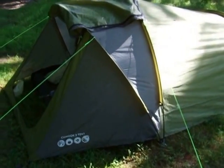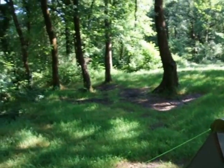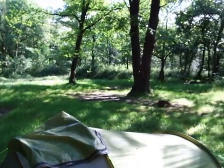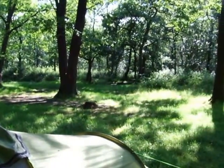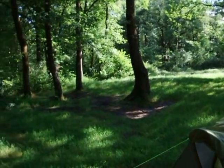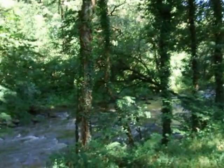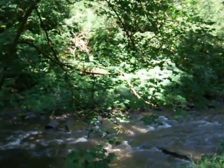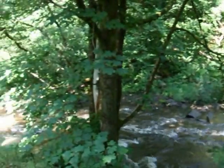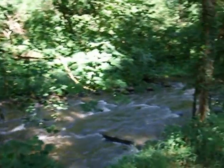This is where I stayed last night. Beautiful. Sun shining today. A couple of guys coming through here walking their dog and stuff. Look at them fish. River's running a bit fast.